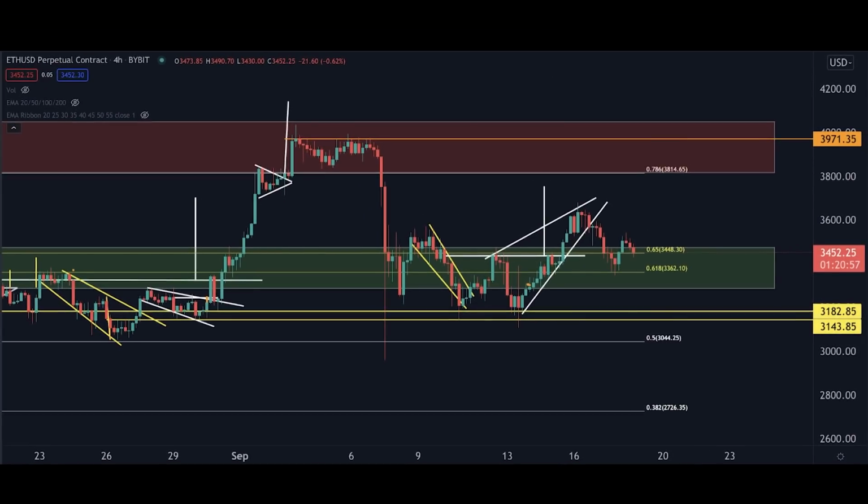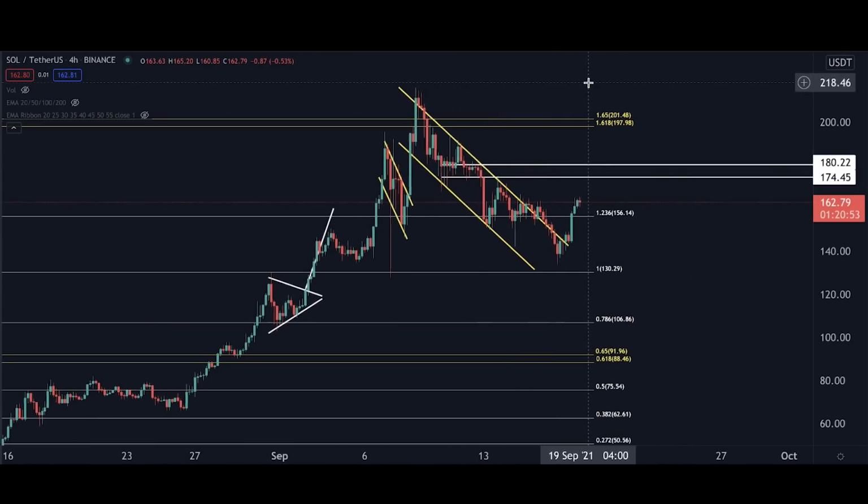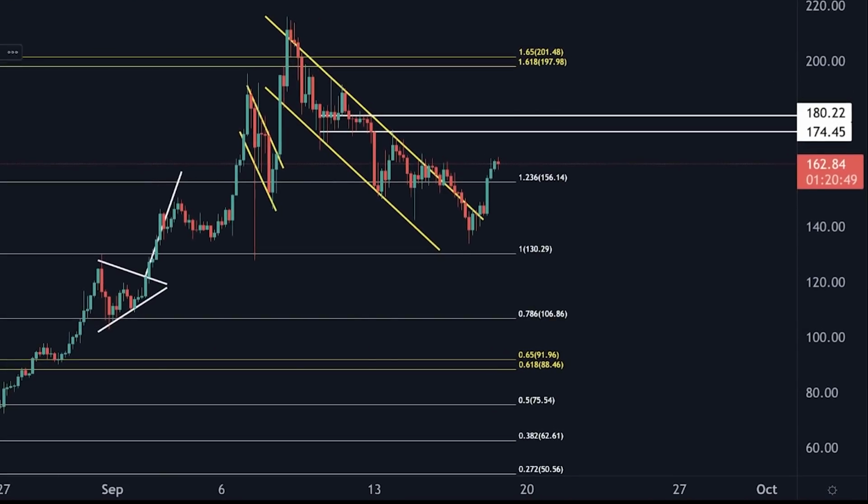$3,182. Then I also want to have a quick look at Solana. Solana is performing actually quite well. $134 was the low point here, and we came really close, exactly as I predicted, to the $130 level. And from there we bounced back to the upside.